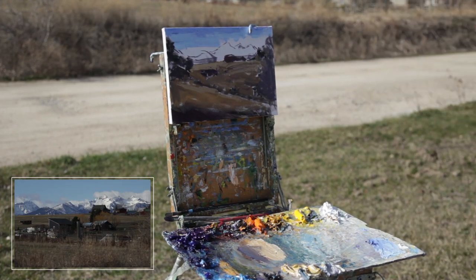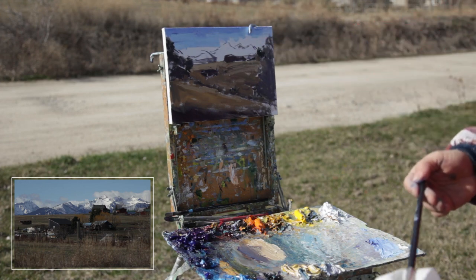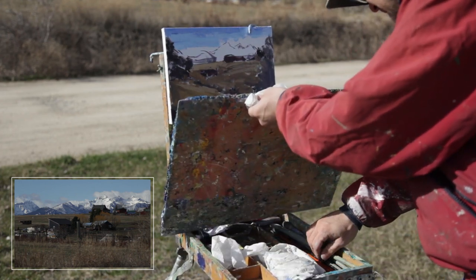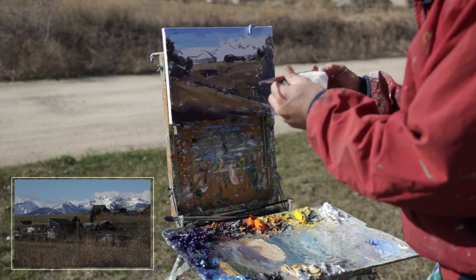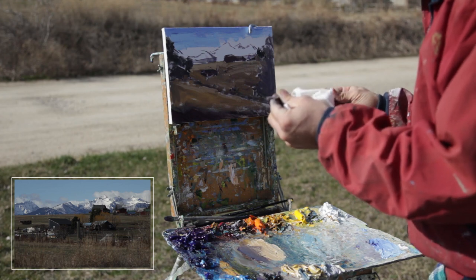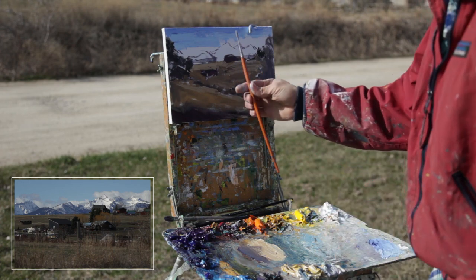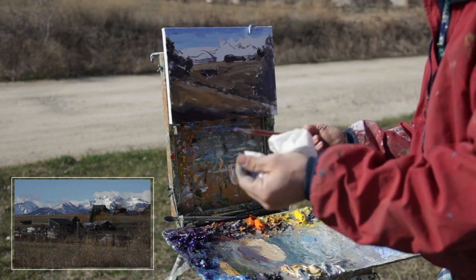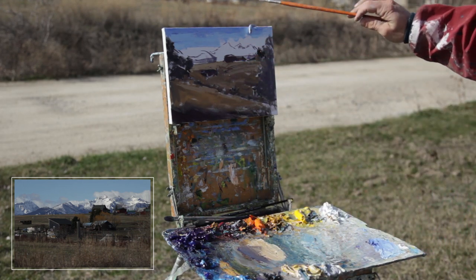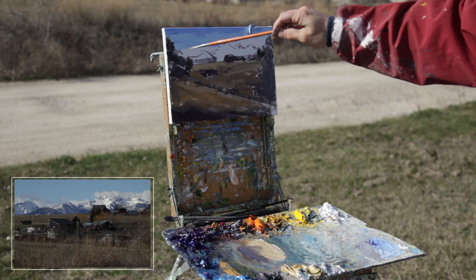All right, I'm squinting, looking at my canvas, looking over there, and I'm gonna go for the mountains in shadow. Going with number 8. It says 8, but that is not an 8. Filbert. It's more like a 4, 2 or 4. I don't know why they'd call that an 8. But like a number 4 filbert. Squinting. All right.